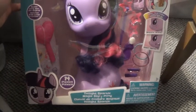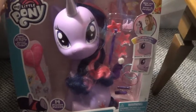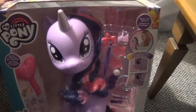Here it is. The Twilight Sparkle Magic Style Pony. I think this is one of those brand new 2019 items. So I'm not sure, so don't quote me on that.